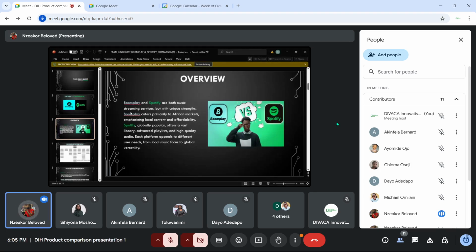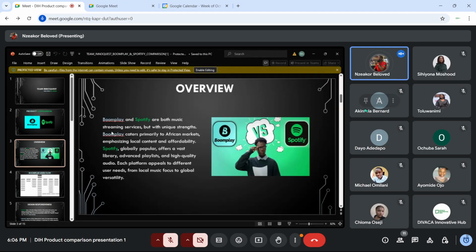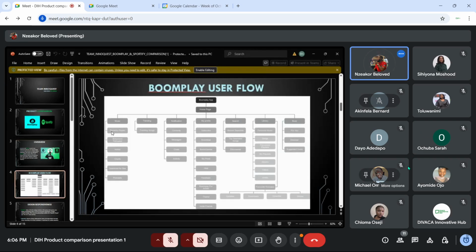So here's the overview where we can see that Boomplay and Spotify are both music streaming platforms, and they all have their unique strengths. Boomplay is primarily for African markets, but Spotify includes both the African market and also globally too. I'm also a user of Spotify, so I really understand how it works. Then go to the next slide.